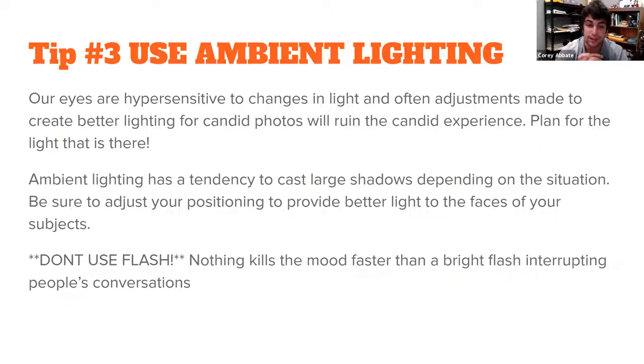So when it comes to ambient light, you need to make sure that you are planning around the light that's available. This is just another reason why I always say arrive to your party earlier, because that's going to be your best opportunity to get a good look at your lighting. Ambient lighting is typically less intense, and that's going to cause more shadows.